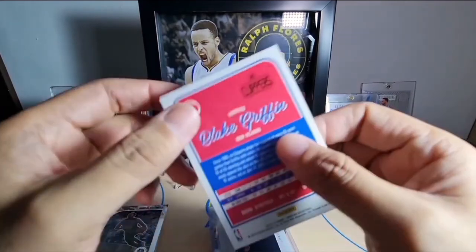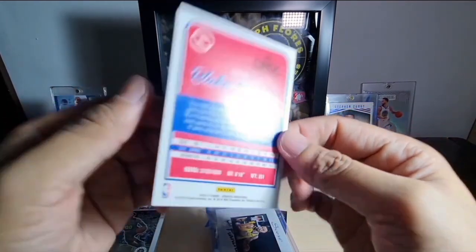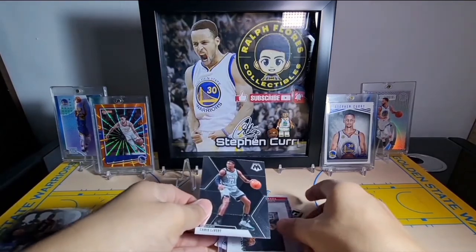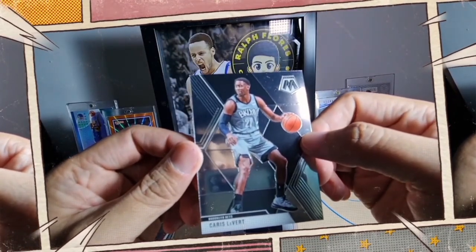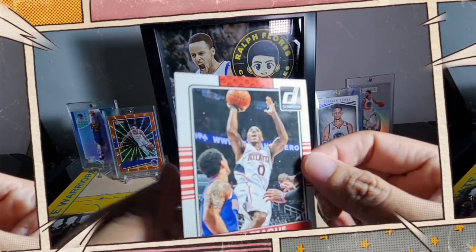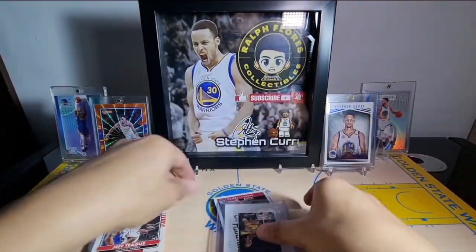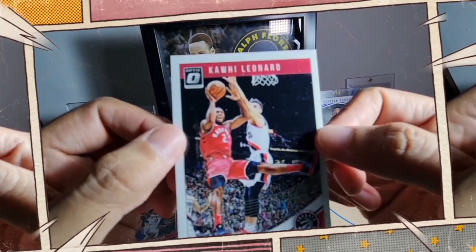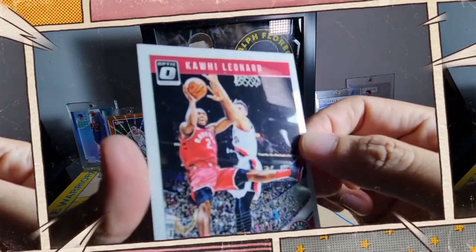Donruss. Los Angeles Clippers, number 27, 2016-2017 Panini. Next, may nakikita akong makintab. Mosaic, Caris LeVert, Brooklyn Nets. Medyo makapal siya. Next up, we have Jeff Teague again from Atlanta Hawks. At meron na naman tayong, boom, Kawhi Leonard, Optic Donruss, nung nasa Toronto Raptors pa siya. Next to Stephen Curry, parang Kawhi Leonard yung pinakamadaming card na meron ako.